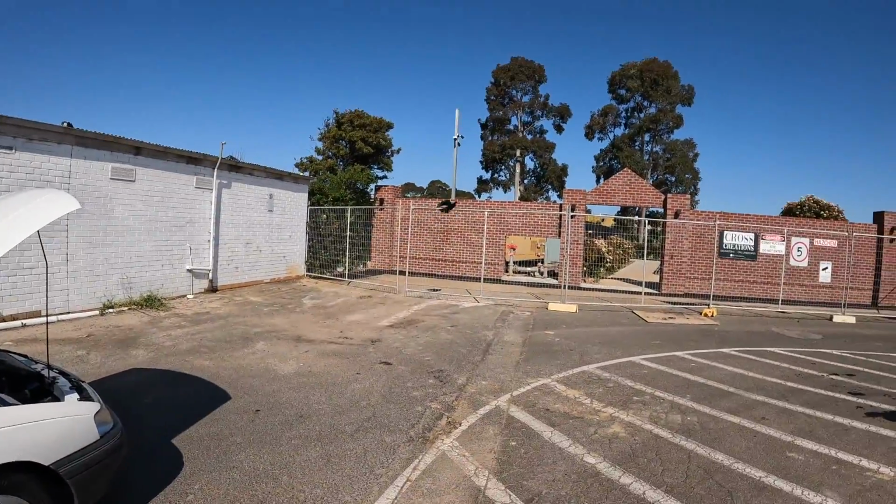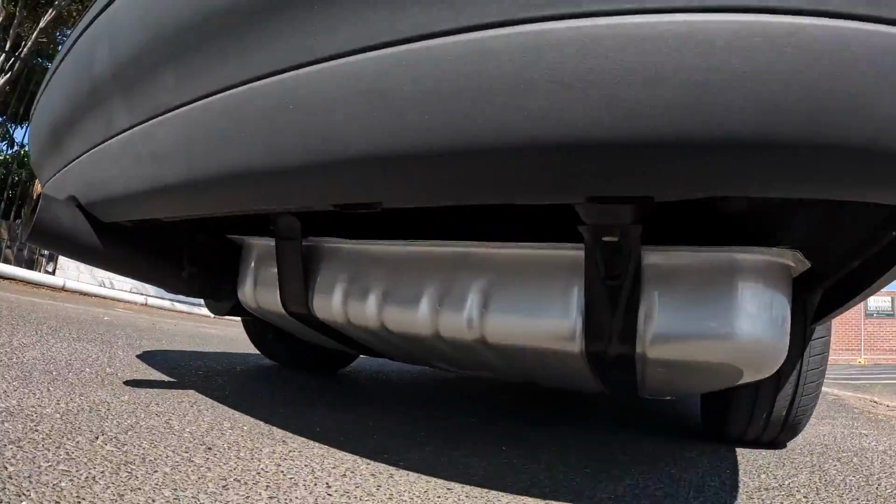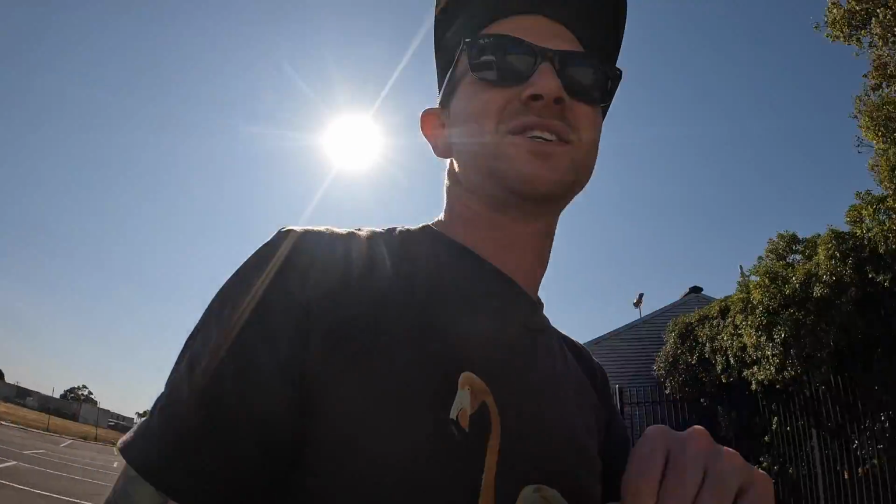Look at this guy. Backup. From memory, an 85 litre long range tank. I hate when people call these drop tanks. I'll be honest, that is super annoying having the big tanks in these Commodores because you can't get a jack under the diff. You got to go from the side or put the car on the ramps or whatever. Bit of a pain in the ass, but it is what it is.